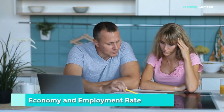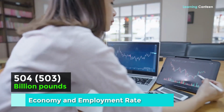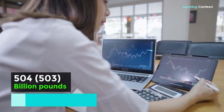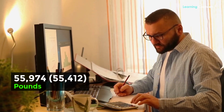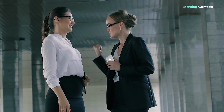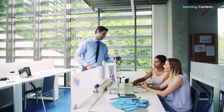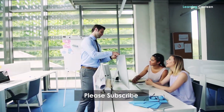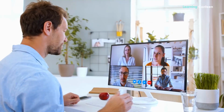Economy and employment rate. As of 2020, London's gross regional product was £504 billion, which was about a quarter of the UK's GDP. It was £55,974 per capita. The city's largest industry and one of the largest employers is finance. London's financial exports contribute largely to the UK's balance of payments. In fact, not less than 325,000 people were employed only in financial services in London around mid-2007. Some 85% of the employed population of Greater London are employed in the services industries.